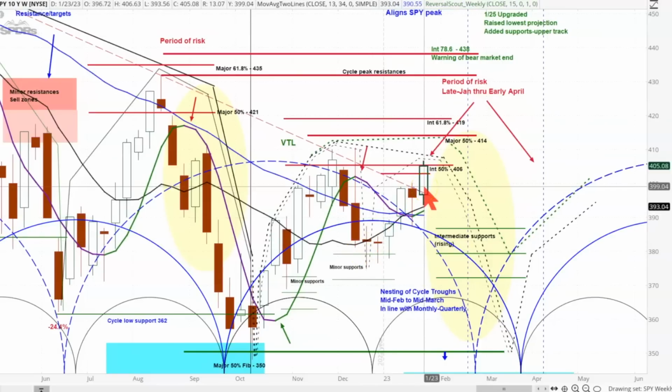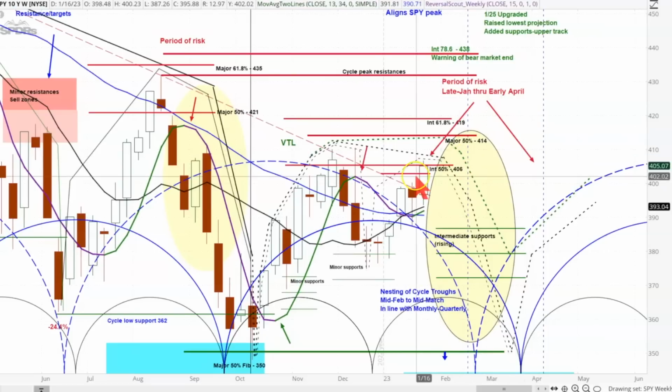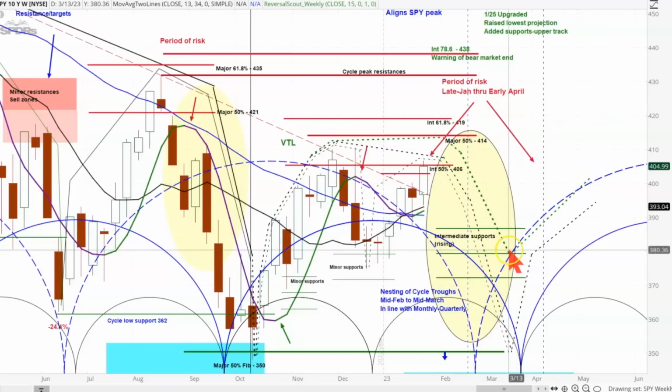Now, what does that mean? That means that this period of risk, which begins late January through early April, and for those of you that are looking at this on YouTube and don't watch us all of the time, you might have expected that by early January, or by late January, the market would be moving down sharply. That's not what this means. What this means is that it opens up a window of risk in here that lasts between January and early April. It could turn down at any point in here or accelerate to the downside.